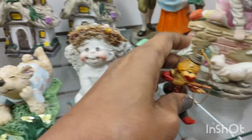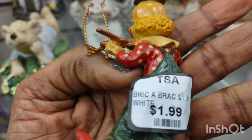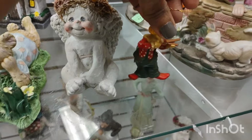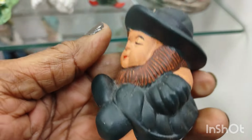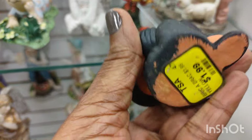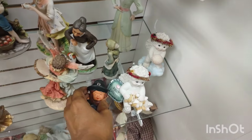Those were cute. And this one was gorgeous. I believe that was not vintage though, because of that string. It sure looked vintage, but that string, I don't know, something was wrong with that piece there. And then I saw that leprechaun. He was gorgeous. And that almost went in my cart.